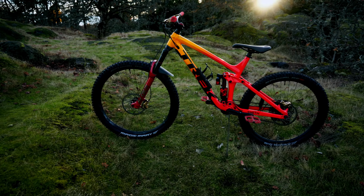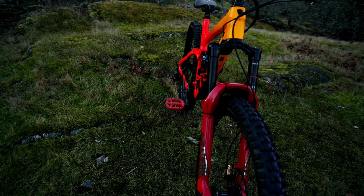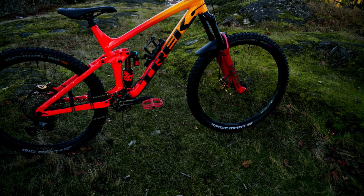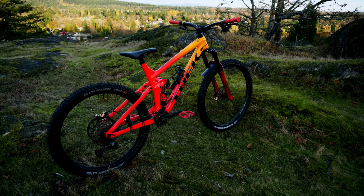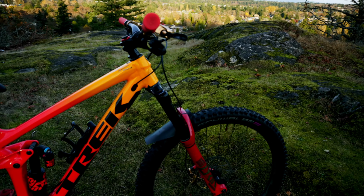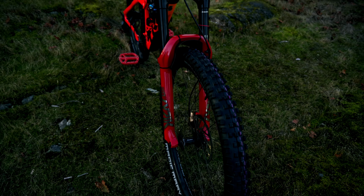My general thoughts on it are that climbing just feels like it goes faster, like each pedal stroke gets me that much further up the hill. Traction on the climbs, I haven't felt a huge difference, but there is a larger surface contact patch on the front with the larger wheel, so that should make a difference. And I'm sure as things get wetter and the climbs get more difficult, I'll start noticing that more.